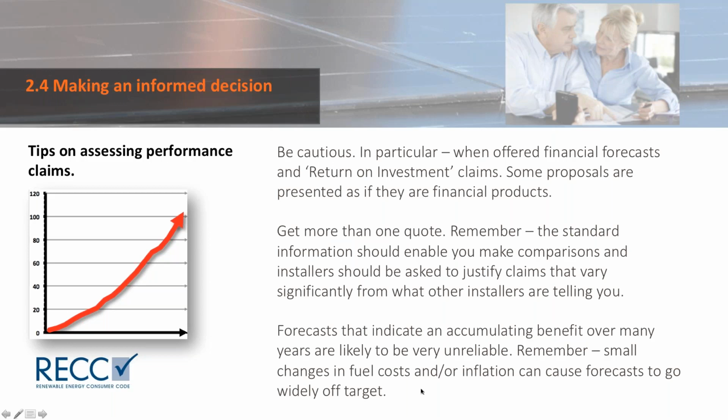Forecasts that indicate an accumulating benefit over many years are likely to be very unreliable. And remember, small changes in fuel costs and/or inflation can cause forecasts to go wildly off target.